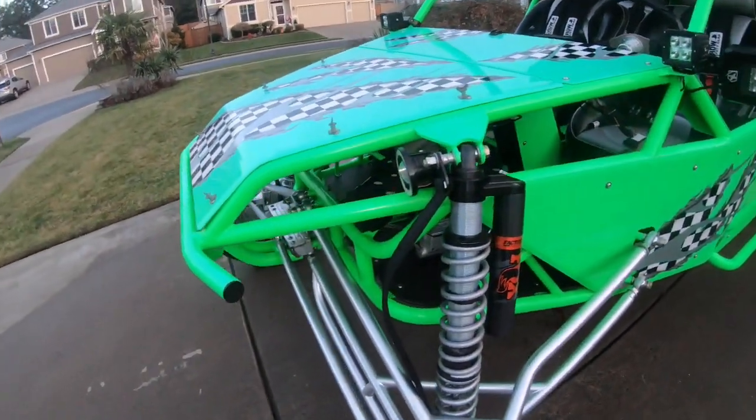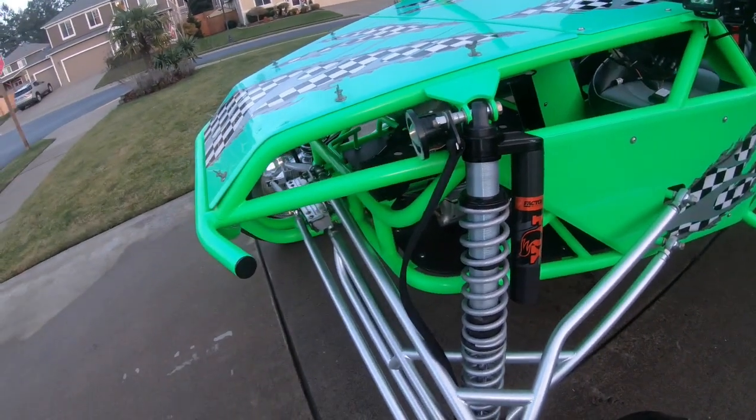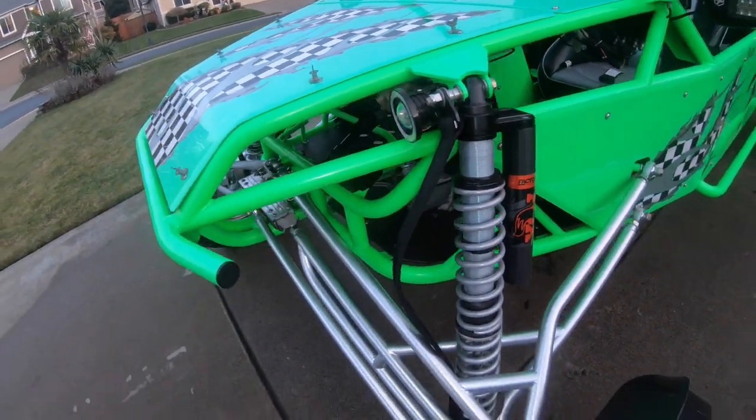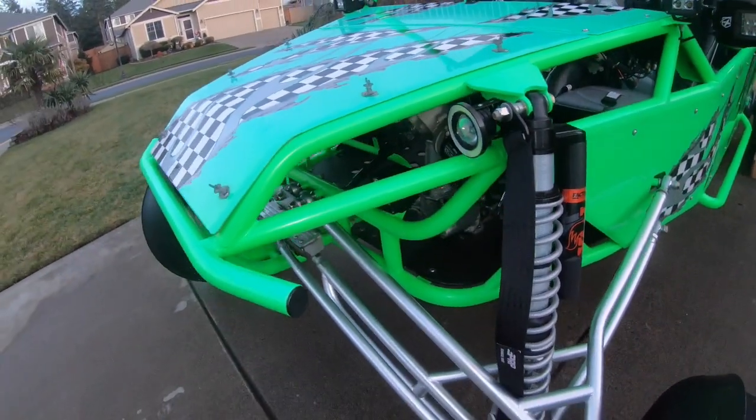Up front here, I've got brand new Fox 2.0 piggyback reservoir shocks, silver matching iBox springs. Got new limiting straps up front.